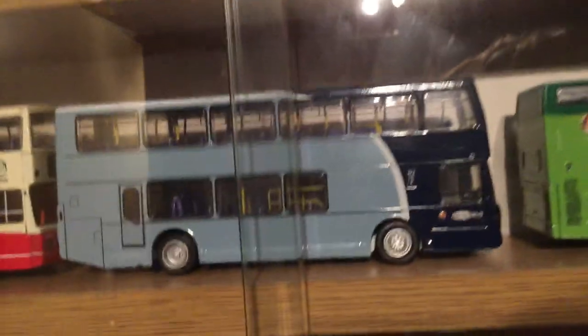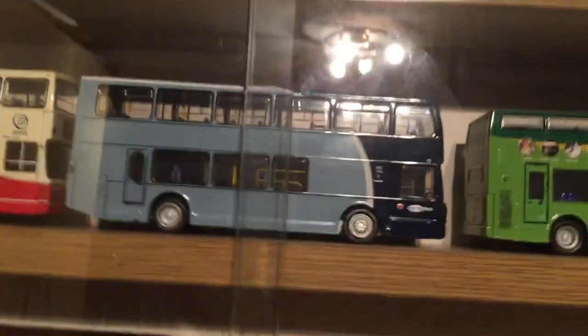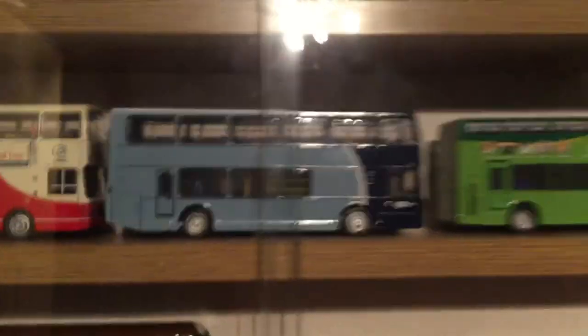This is a Metrobus, Britbus. Now, one thing to say about Britbus is their models are not that high of quality, and I don't recommend you buy this bus unless you just want a model that breaks. So that's why I keep it in at all times. And so is that one. That's a Britbus as well.